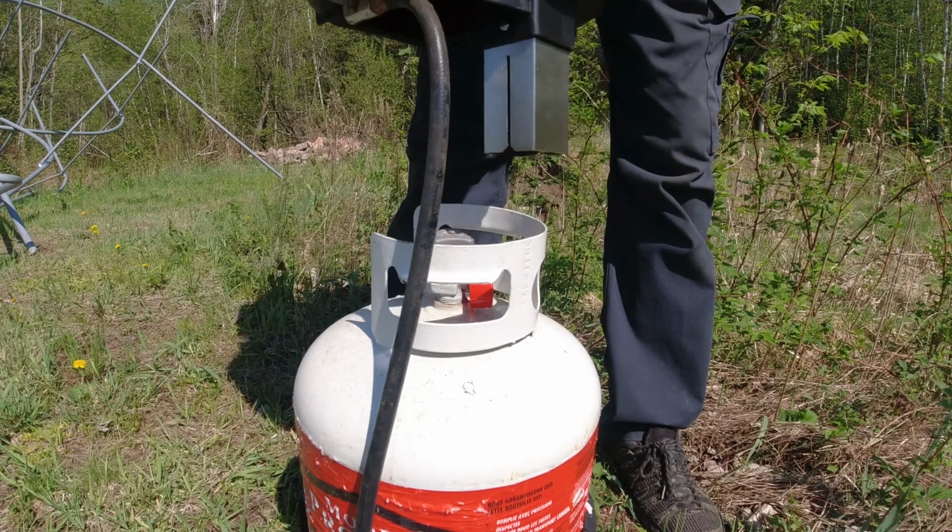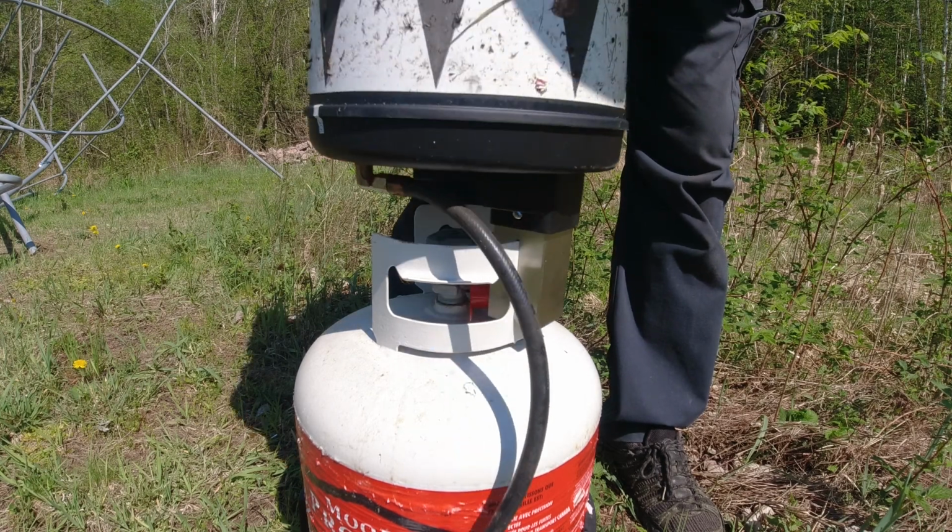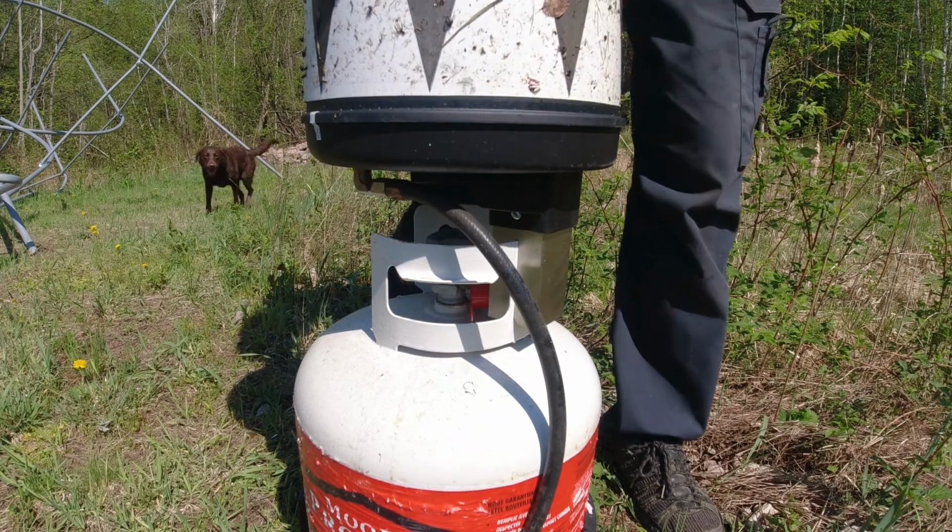You see that? That's how that goes on. Just sits right on that handle lip there of the propane tank. Just slide it on, boom, you're done. Pretty cool.